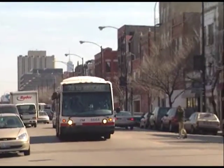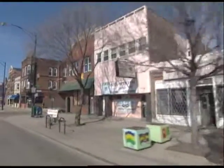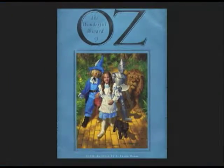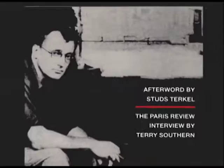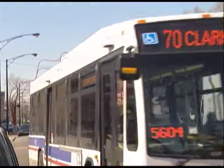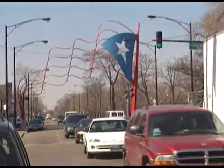The next time you want to get away to your own city, be sure to put Humboldt Park on your list. It's where The Wizard of Oz was penned by L. Frank Baum and where author Nelson Algren hung out. There's so much history and so much to do in Humboldt Park, and it's easy to get to on the CTA. Here's how.